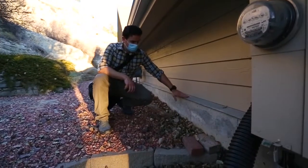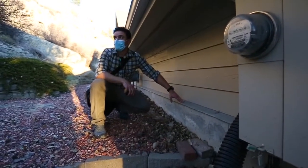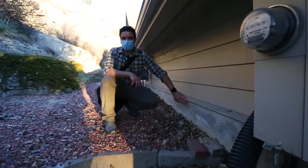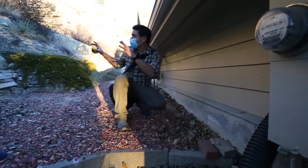Okay. This means we got an extra thick foundation wall, which means this was designed as a retaining wall. Which means we should have a nice big footing underneath of this. So this was actually probably designed by an architect or an engineer, or at least a contractor who really knew what they were doing, hopefully. Someone to resist all the lateral pressure here.